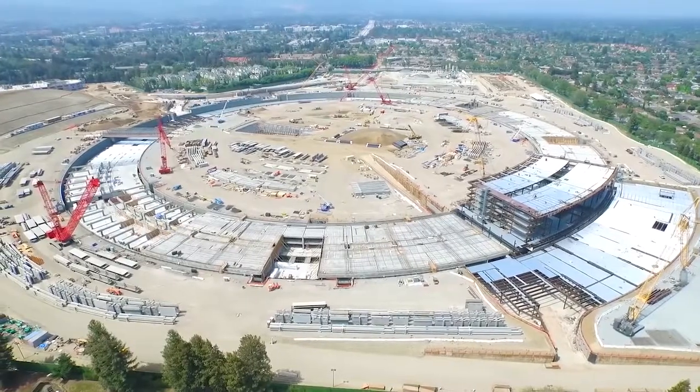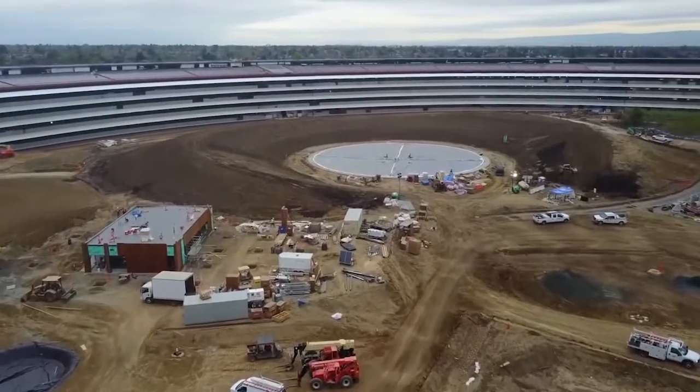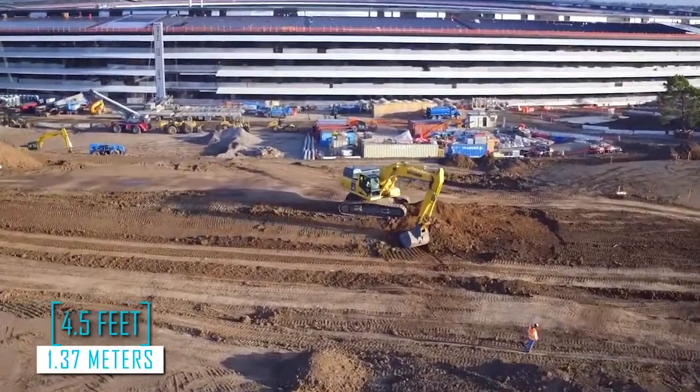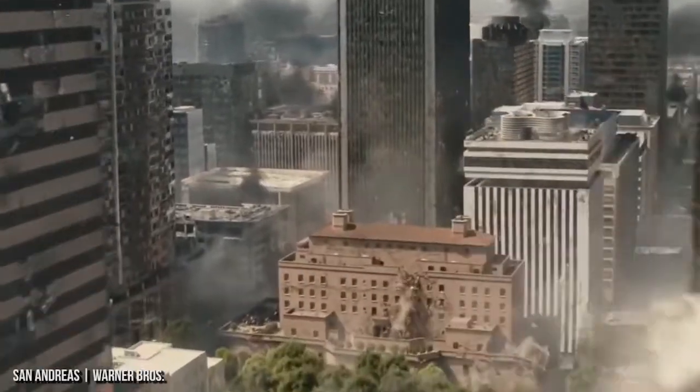The ring also has base isolation in the ground that protects it from earthquakes. The base isolation allows the building to move up to 1.3 meters in any direction without losing its vital services. So not even a natural disaster can stop Apple's employees from getting their jobs done.